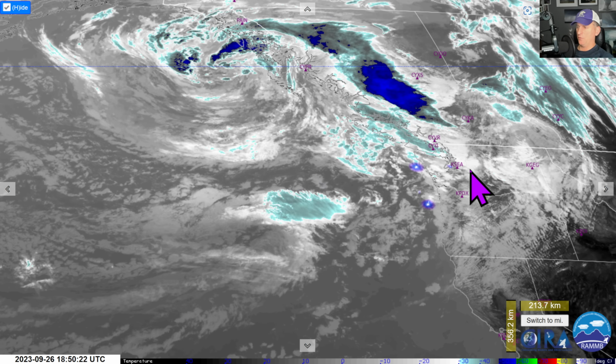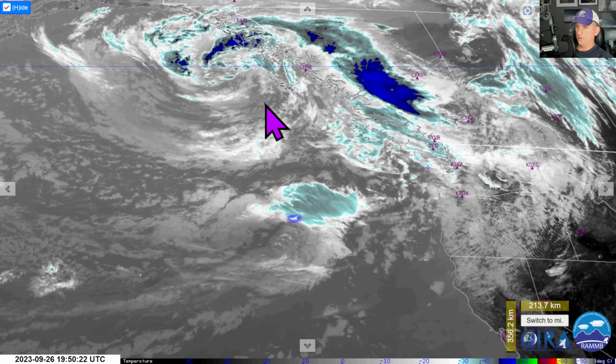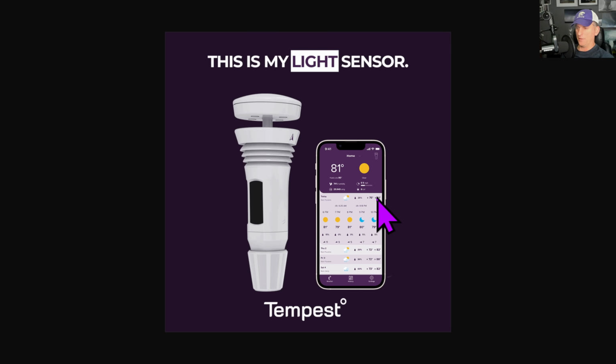And if you look here, you can see Washington, Oregon. You can see the developing storm and all these flashes here with the associated lightning strikes as we've been going through the day today. The deep low pressure center here is now moving up towards southeast Alaska. What a trough. What a storm. Quite the run here over the last few days.